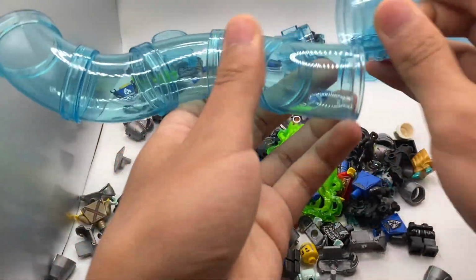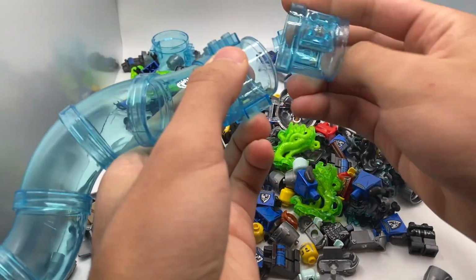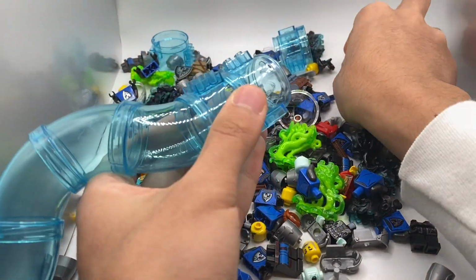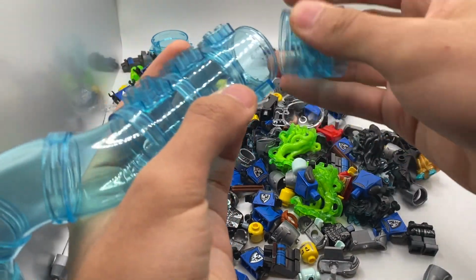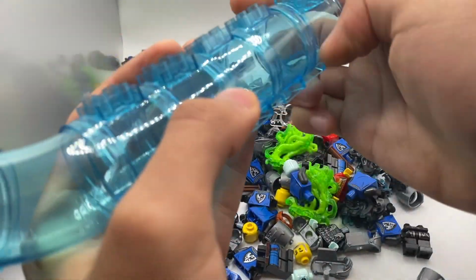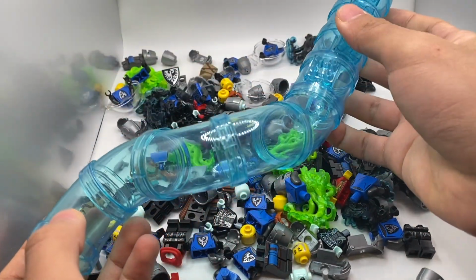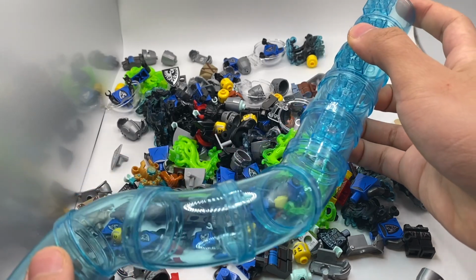Really interesting pieces, and I really want to play around with the system they've made, and I'm also wanting to integrate them in maybe some sort of a sci-fi diorama where I feel like they would be at home as some sort of tubes connecting different bases together. So very fascinating pieces here, all super interesting, and I definitely want to see these integrated into some mocs here and there.